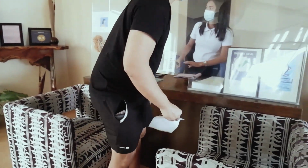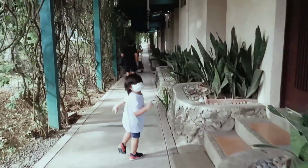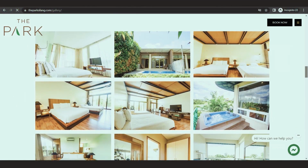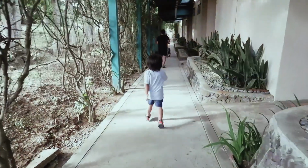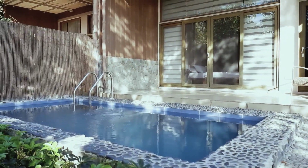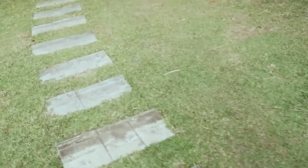After check-in, they led us to our cabin, and on the right, we passed by different rooms and suites, which I think will be perfect if you want that hotel or resort feel with nature on the side. Some rooms feature a private pool, and if we come back here with our son's grandparents, we'll definitely consider booking this. Now, just a few steps away from this is our room.